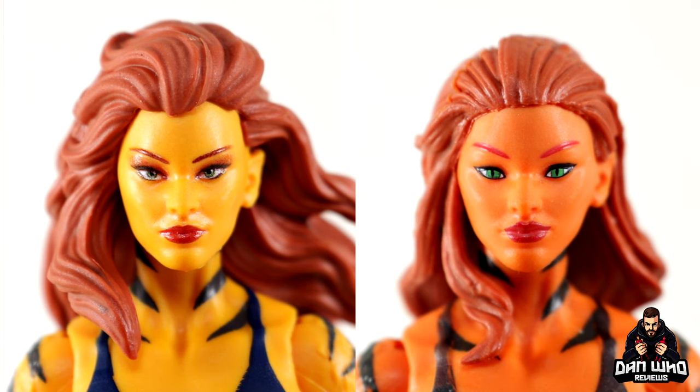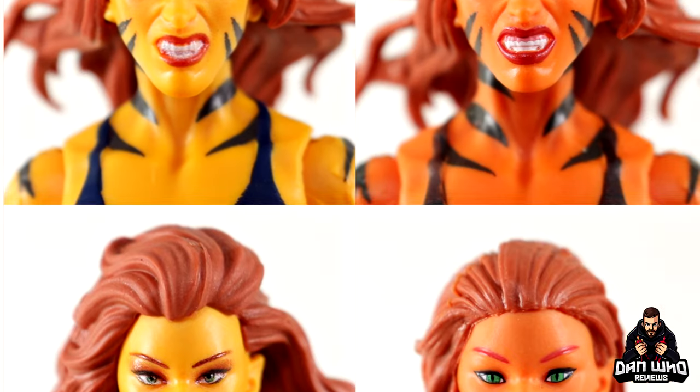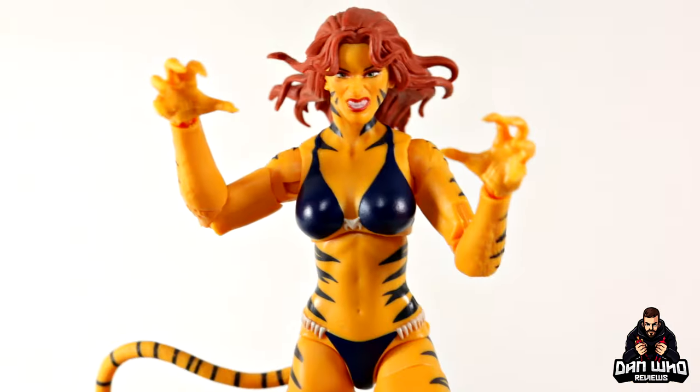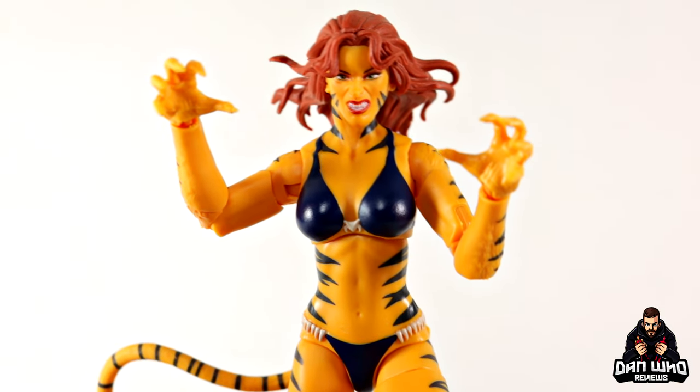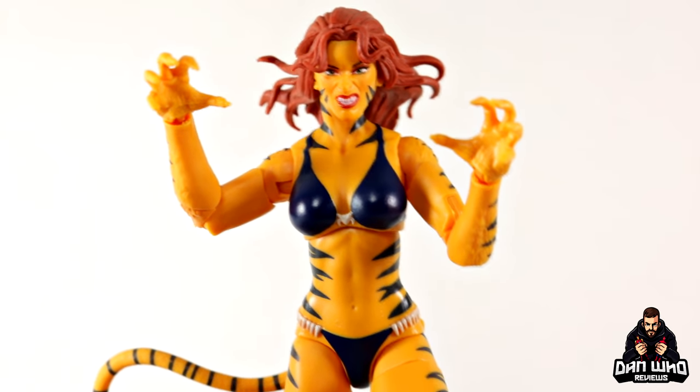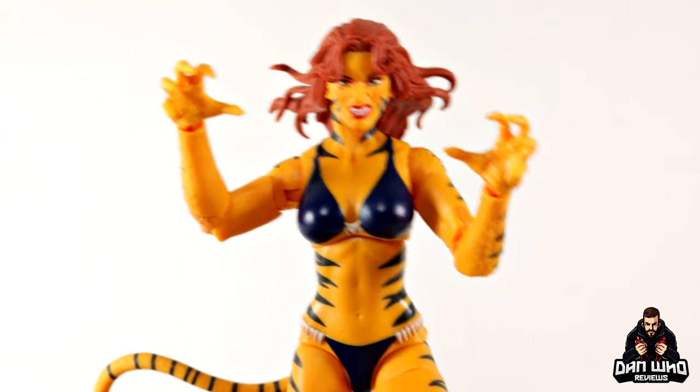Honestly, let me know in the comments if you think this new head sculpt on Tigra, including the new orange, is an improvement, because I think it absolutely is. The other head sculpt is the exact same head and hair. It's just, again, the orange being toned down just makes it better in general. So again, new Tigra, absolutely an improvement. And then apart from fisted hands, she also has a set of claw hands. So I guess technically Mockingbird has the most accessories, but I do think an interchangeable head trumps quite a lot.